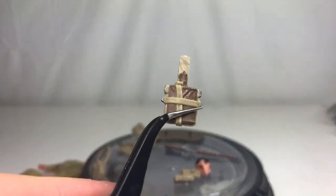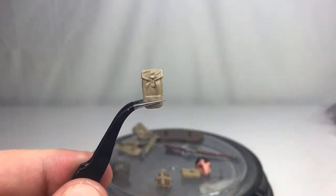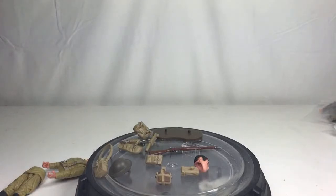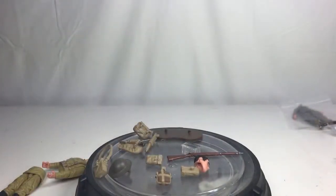And then we have canteen. And then we have two pouches, which are similar, so I'm not going to show both. I'll just show the one. It's an M1 Garand? No, it can't be an M1 Garand. M1 Garand is this. Oh, hold on. I have an M1 Garand in here. Where'd it go? Come on out, you. Where did it go? M1 Garands don't have a card 98. Thank you. I knew it wasn't an M1 Garand because M1 Garands are top loaders.